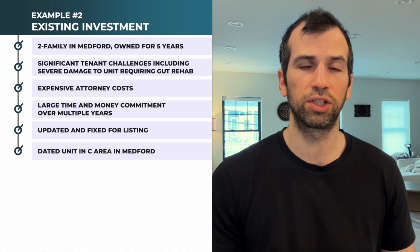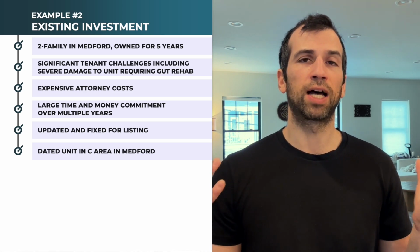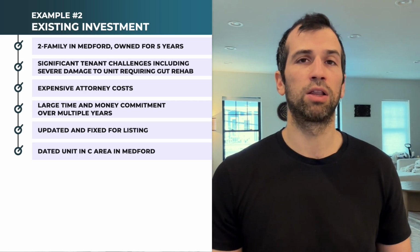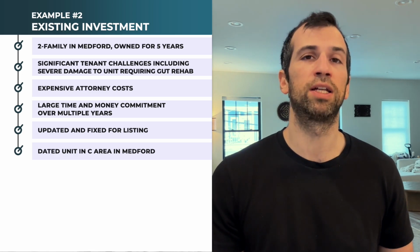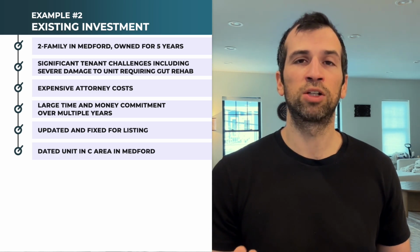The unit was in poor condition, was not well maintained, and ultimately the upstairs unit got totally trashed and destroyed. The owner had to hire an attorney. They lost about 8 months of rent. And on top of that, they had to put about $100K into the upstairs unit. With my help, we totally renovated the upstairs unit completely. And so now at this point, they're in the property for about $800,000.